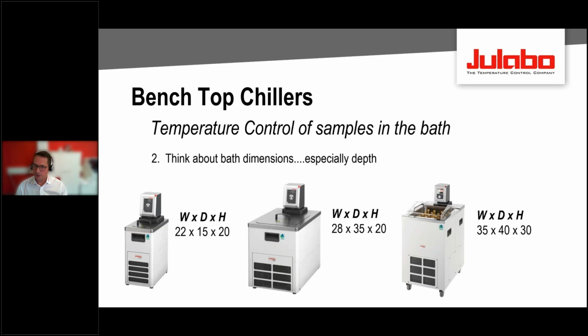So when you are choosing a unit for a benchtop application, make sure you look at the usable bath dimensions and especially depth. We get quite a lot of clients who want to calibrate temperature probes, and they obviously need to think about how deep the temperature probe goes in the fluid in question.